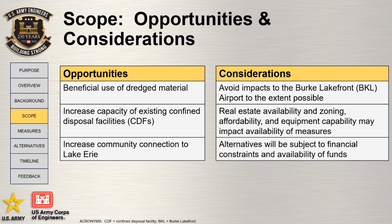Once the problems we are trying to address have been identified and understood, we can frame the planning process through identification of opportunities or other considerations that may impact our decisions. Additional opportunities and considerations may be identified throughout the planning process. Opportunities for Cleveland Harbor DMMP include beneficial use of dredge material, increasing capacity of existing CDFs, and increasing the connection between nearby communities and Lake Erie. Considerations do not necessarily limit our planning process, but may impact our decision-making. Considerations include potential impacts to the Burke Lakefront Airport, real estate factors associated with potential solutions, and financial constraints or funding availability.